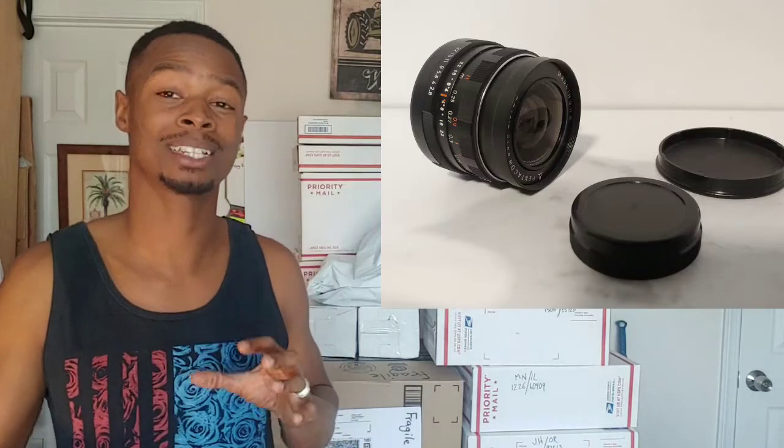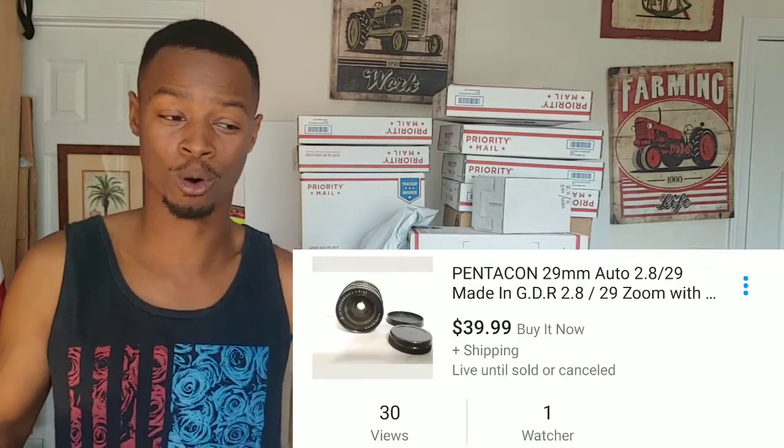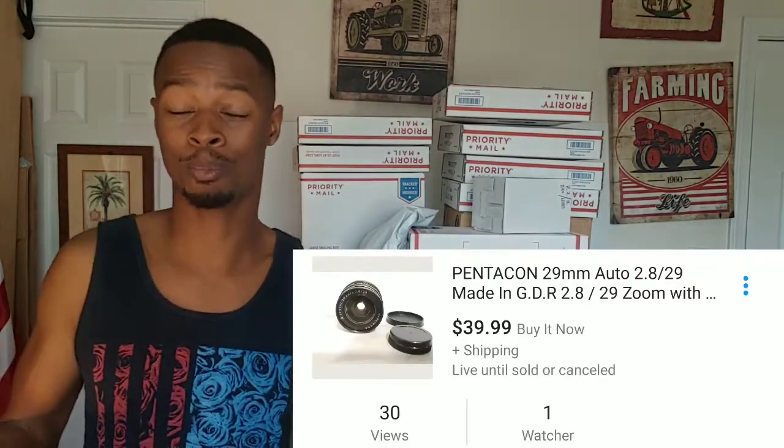Now this next item I'm going to share with you guys is really cool. A lot of people sleep on them. It's a Pentacon 29mm lens. I picked this up with a film camera, like a camcorder. I paid $5 for the camcorder and for this. I could sell both of them.